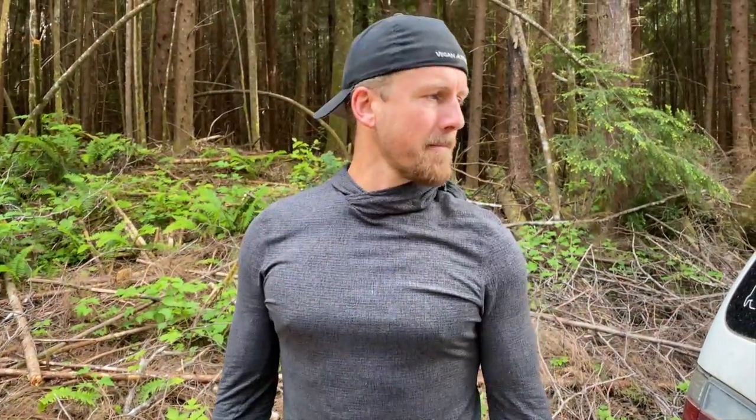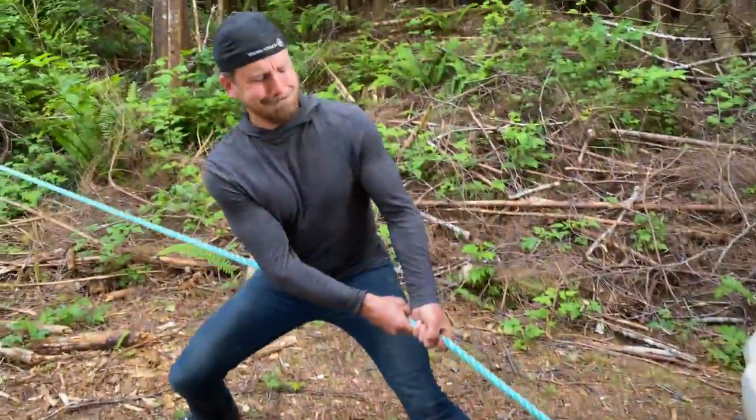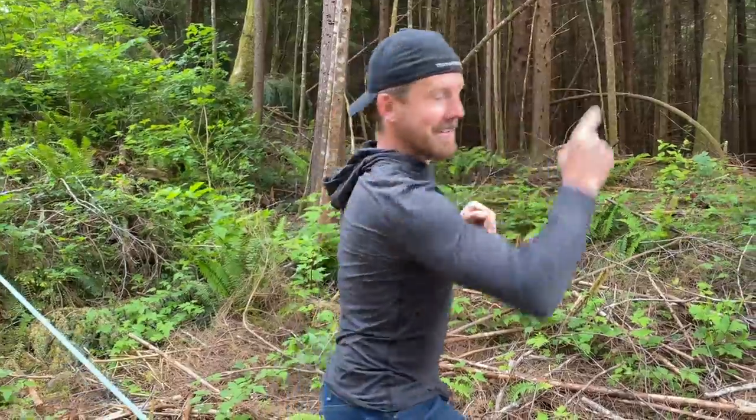All right, we ready for tree number two? We're ready. Our system's gonna work good, but it's our house we're talking about. Yeah. Our yurt. We got everything all set up. And let's do this. And we're also learning how to set up a zip line so later on we can just zip line across the whole property. Yeah, okay.